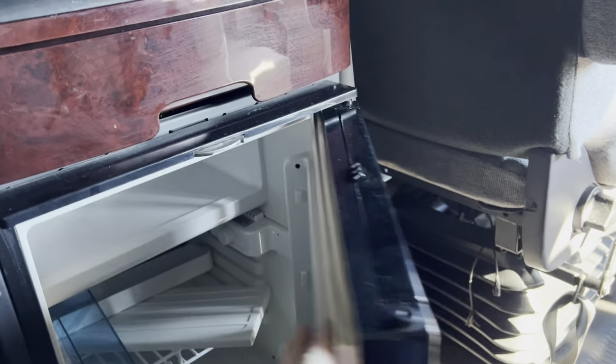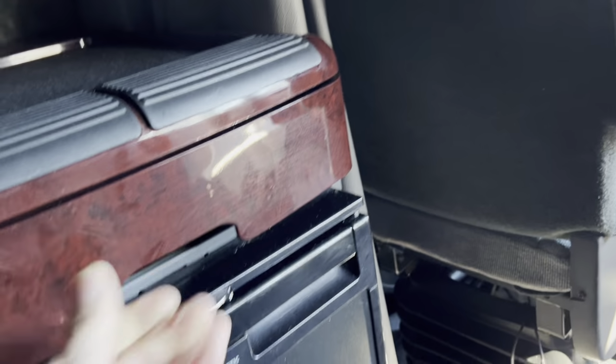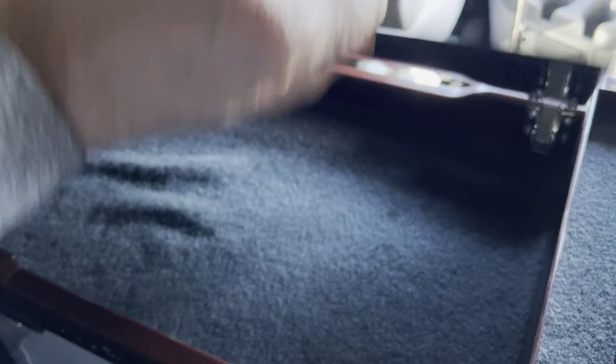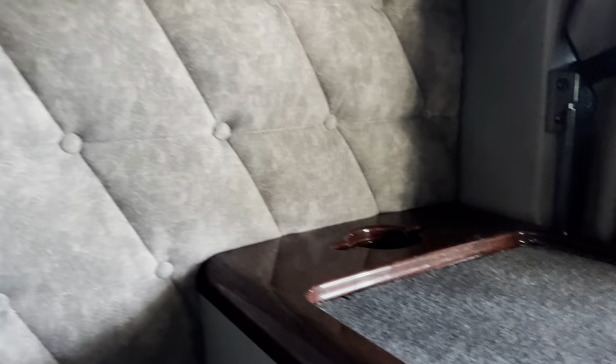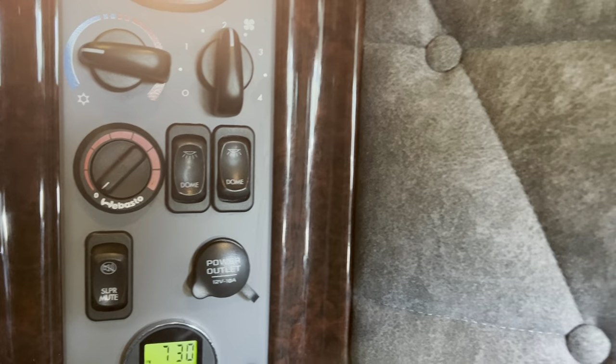Let's have a look here. So inside, we've got a refrigerator. You got a pull-out drawer, a little lock on there. Okay, nice and clean. Let me see if we got some lights on in here. It's a little dark. Okay, so we've got a Webasto air top bunk heater. Okay, we're gonna put mattresses in. They're on order. A cup holder there.